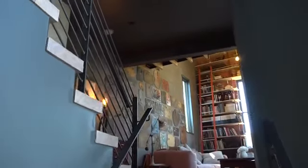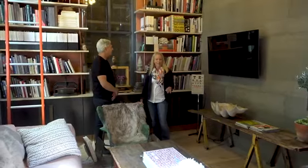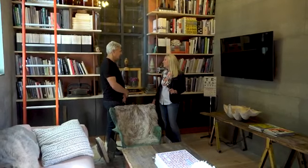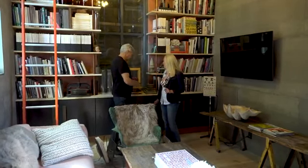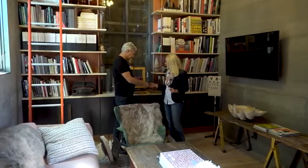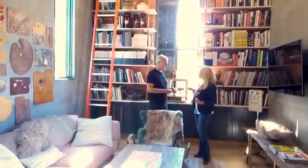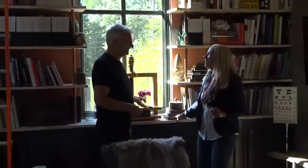Oh, and so you have a library ladder. We've always thought that books are a wonderful way of giving warmth to a space, and if you push that button there, that's the barn door in the front.